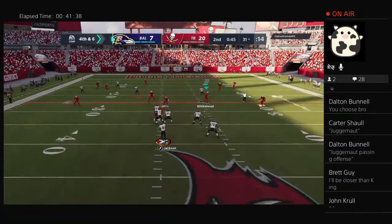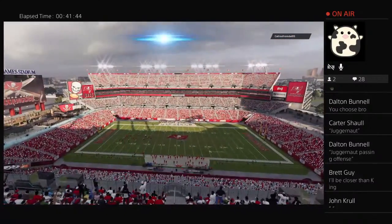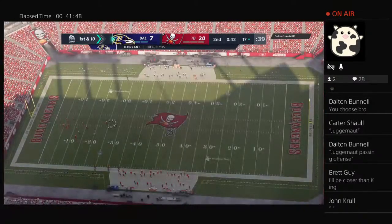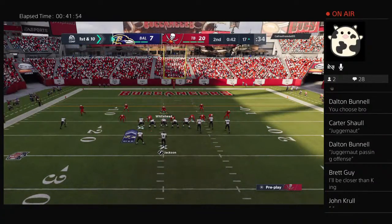From the gun, it's Jackson. Who's in pursuit? He should have swatted that ball out of the air easy. They'll stop it with just over 40 seconds to go in the first half. So from the 17 now, here's a 1st and 10.